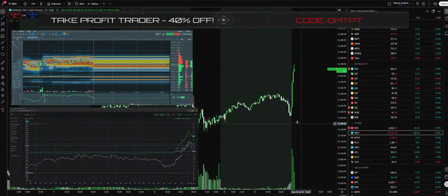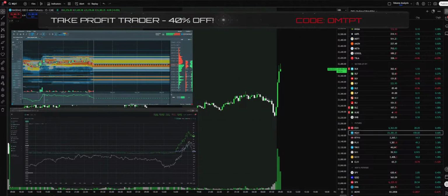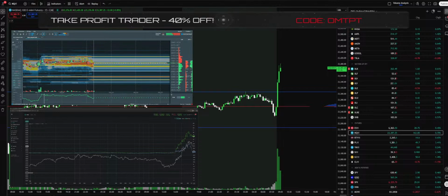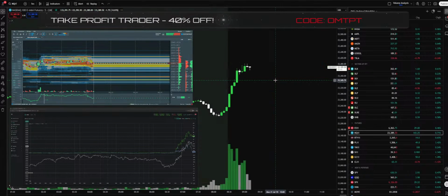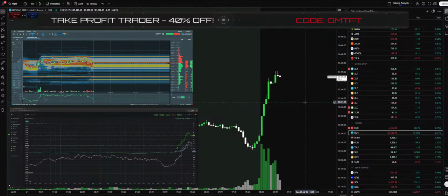The 15-minute here, we have top wick. Let's see what we can do. NASDAQ has 23,312, 23,325. But we need the criteria. We need the criteria. Still bottom wicking, no criteria. No criteria.